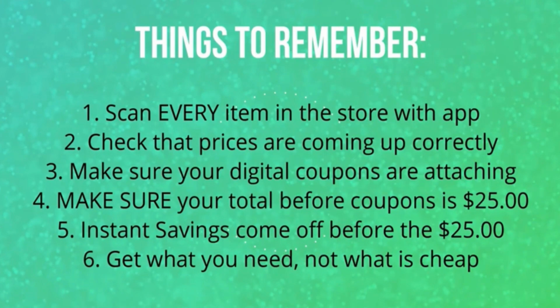So you want to scan the item to make sure the price is what you have written down on your scenario, because if that price is off just a little bit and it throws you under $25, the $5 off $25 will not come off at the register.